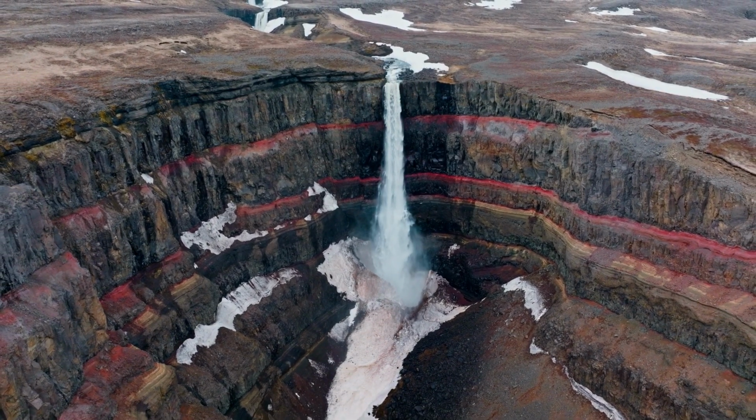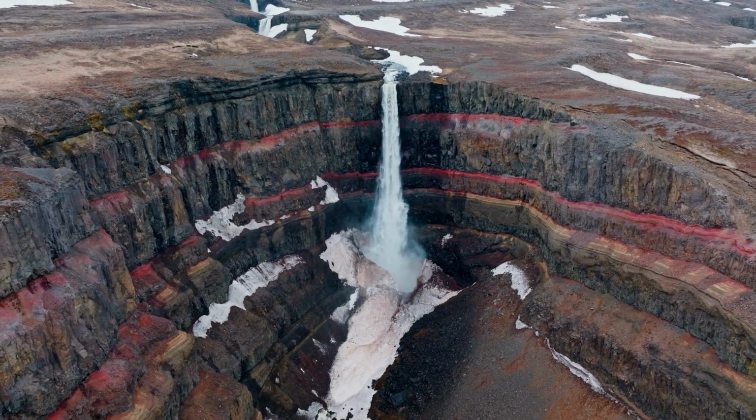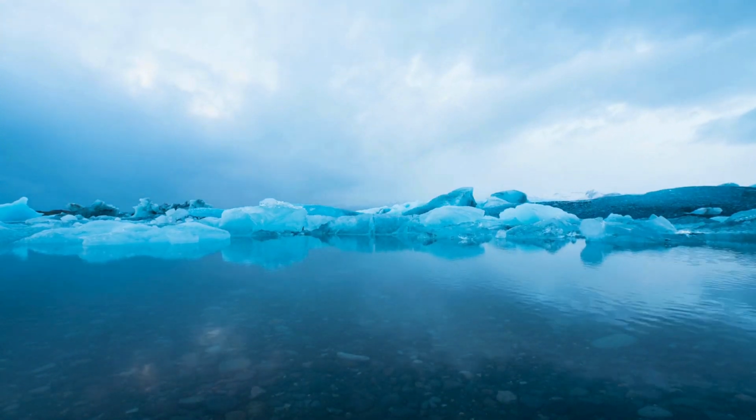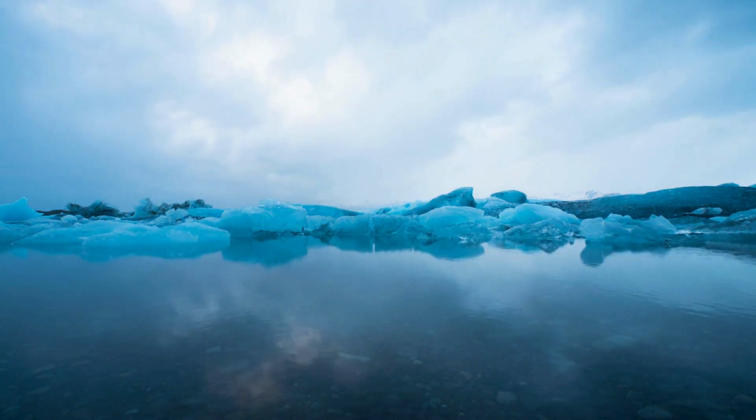And if you're traveling with kids, they even have a zoo, so it's a great option for families or anyone who wants a little more nature alongside their city adventures. Okay, so we've covered some fantastic options right in the heart of Reykjavik.